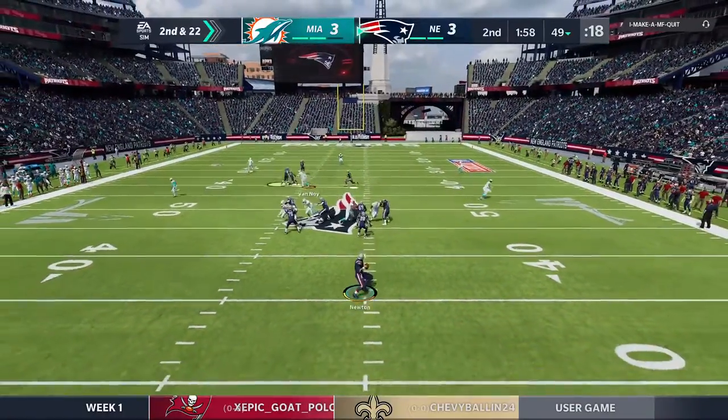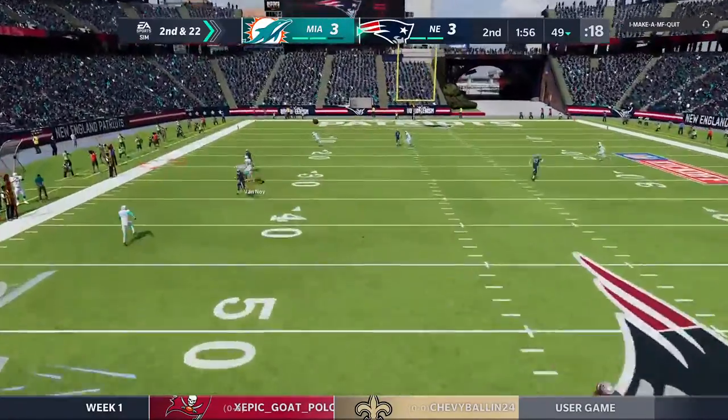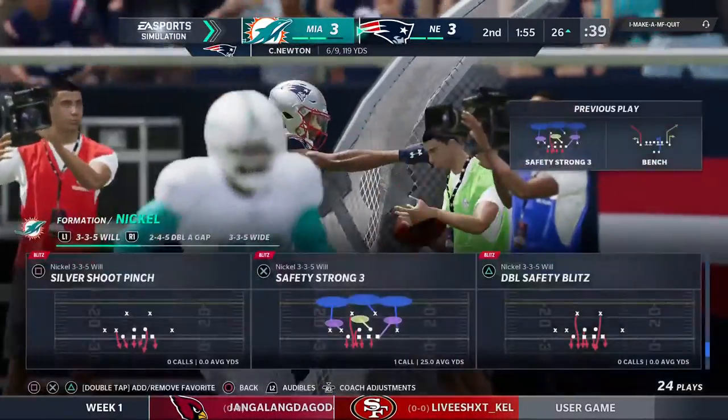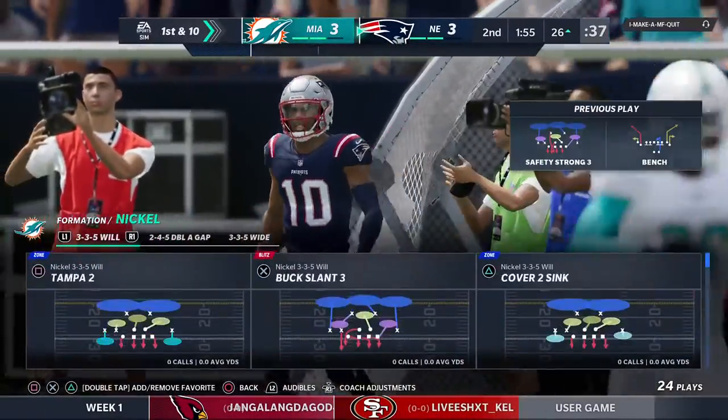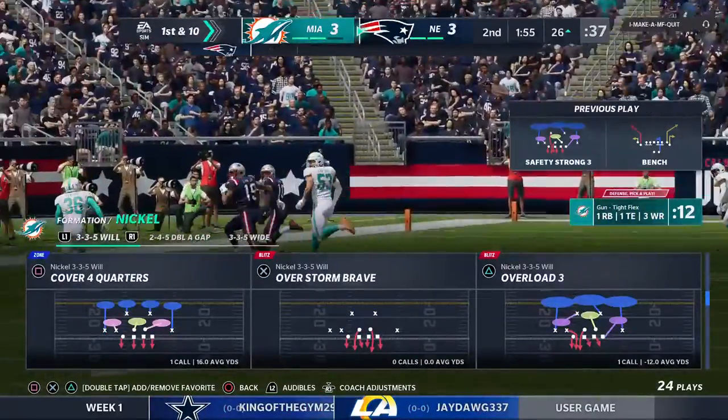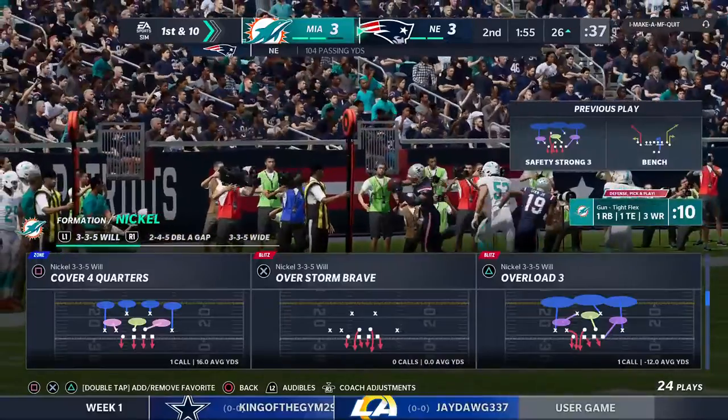Throwing on second and long. Newton. He'll get this into the hands of Bird. And he is out of bounds, but not before he's inside the 30. A first down there on a pickup of 25. 26-yard drive.